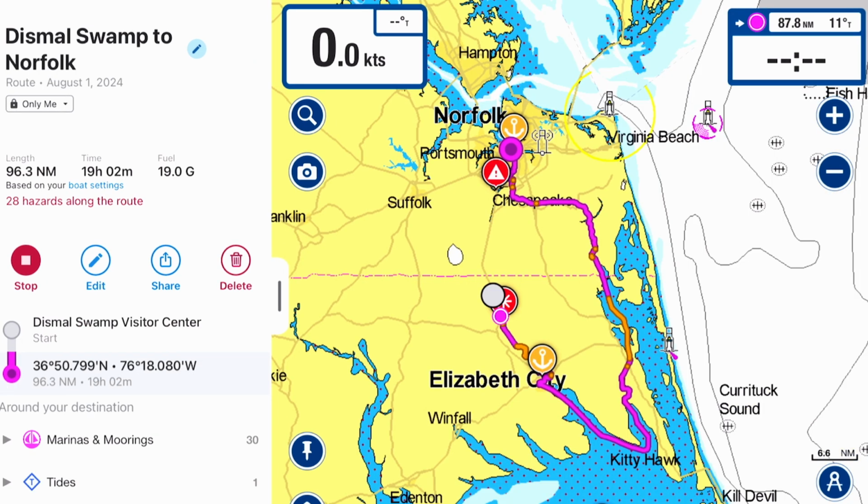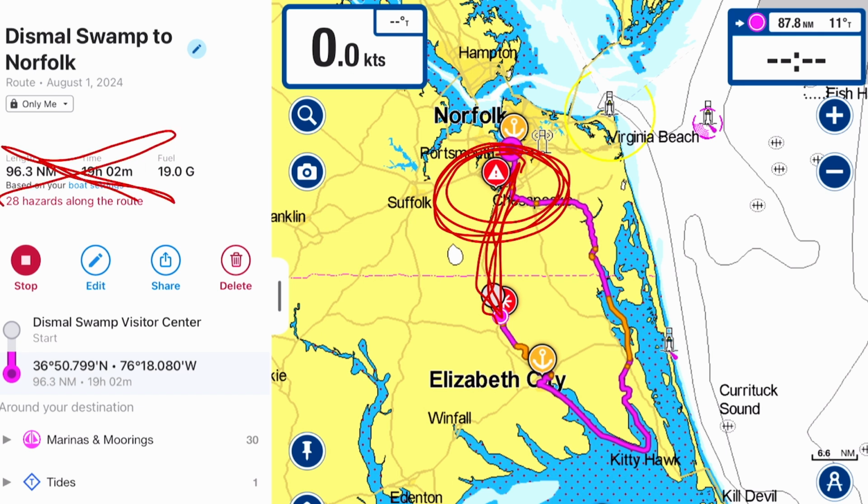Now, this one's a little bit weird. I tried to get from the Dismal Swamp Visitor Center to our destination, and it really should go up this way. But for whatever reason, at this lock, Navionics will not let me get through, so it's trying to take me all the way around. So this is not reality because I know we can get through here, but it's going to be a good idea for us while we're still in Elizabeth City. We'll be calling the bridge tenders and the Dismal Swamp Visitor Center just to make sure that there's not going to be any issues for our sailboat to get through that area with our depth and our air draft.